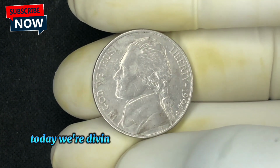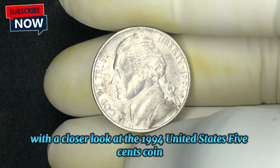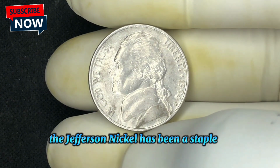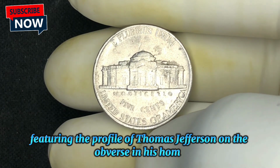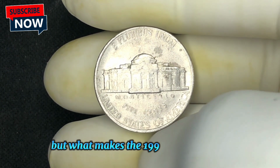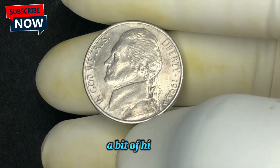Today, we're diving into the fascinating world of coin collecting with a closer look at the 1994 United States 5-cent coin, commonly known as the Jefferson nickel. The Jefferson nickel has been a staple of American currency since 1938, featuring the profile of Thomas Jefferson on the obverse and his home, Monticello, on the reverse. But what makes the 1994 nickel special, and how much is it worth today? Let's find out. First, a bit of history.